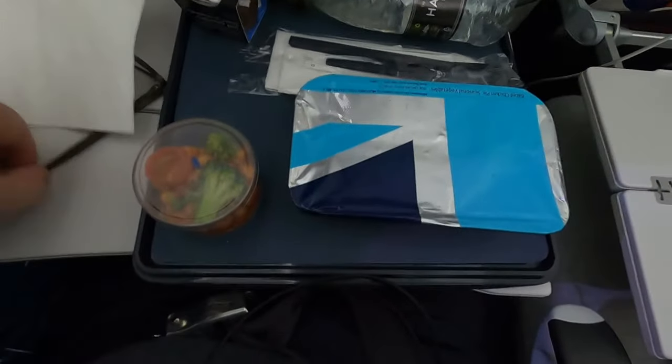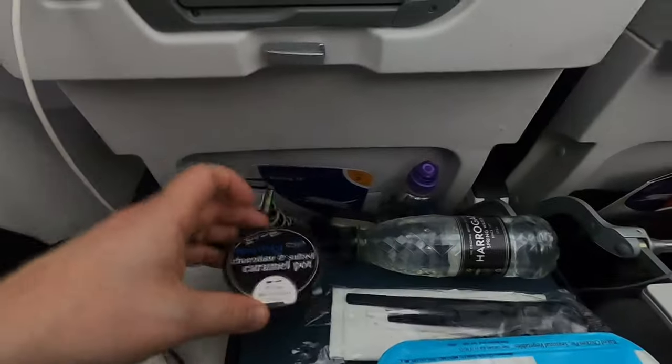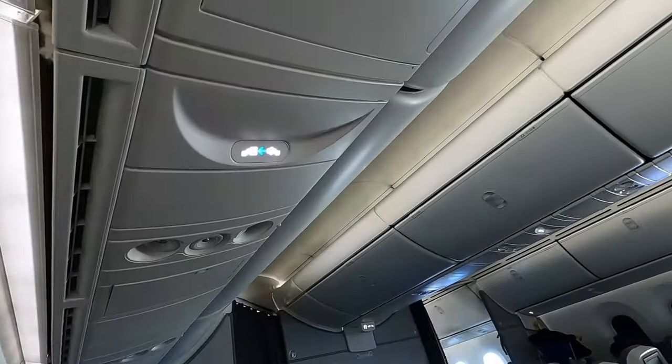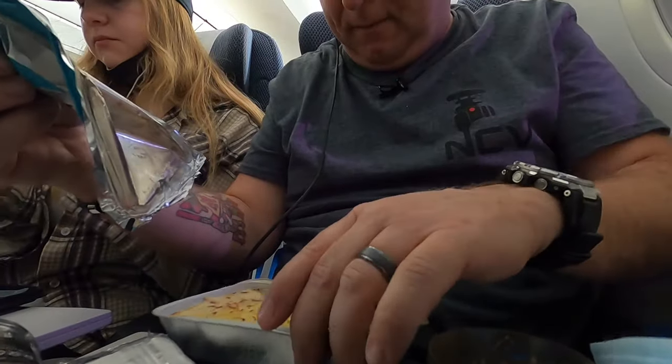All right, so this is our little presentation. Oh, look at that, chocolate salted caramel pot. That was kind of nice. What I got here is beans, chickpeas, a bit of broccoli and tomato, and a creamy sauce with cream underneath. And that is what the chicken pie looks like. Now, we got our food just in time. Seatbelt sign just came on, a bit of turbulence, so everyone behind us is not eating yet, but I am. Made a right pig's ear of that. All right, done.